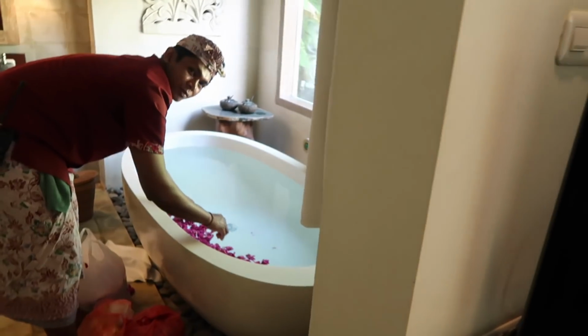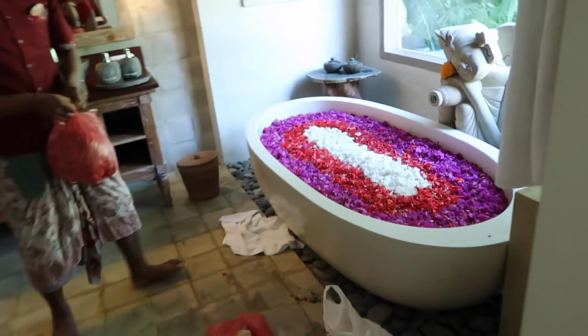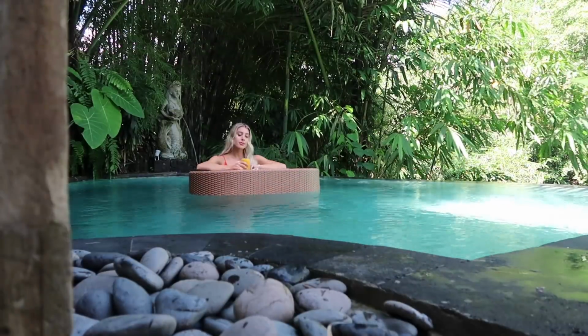But I want to show you guys the flower bath that's being set up. So they're just setting up in the tub right there. That's a lot of flowers, bags and bags. Oh, amazing. Oh, that looks so good. Thank you so much. That looks awesome. Okay, so we're gonna quickly finish shooting this and then move to the bathtub.